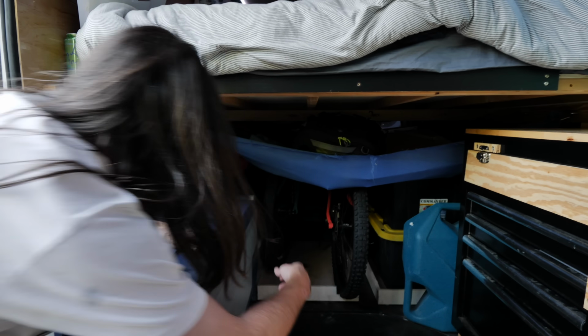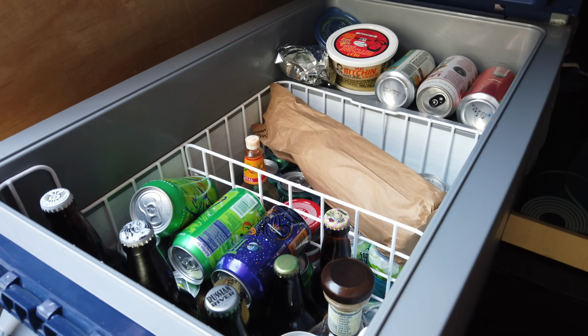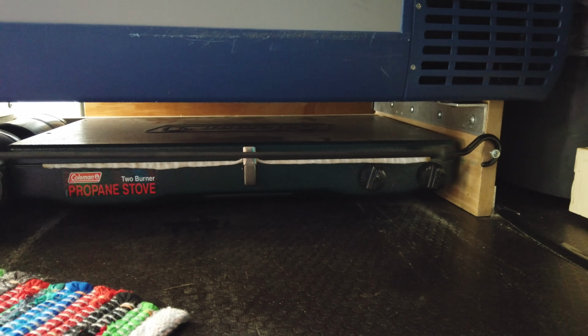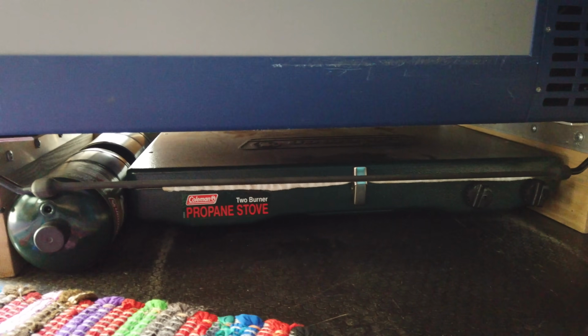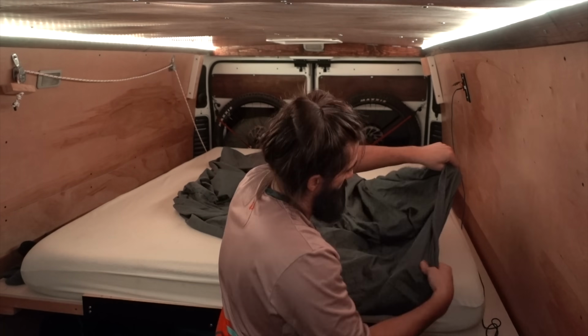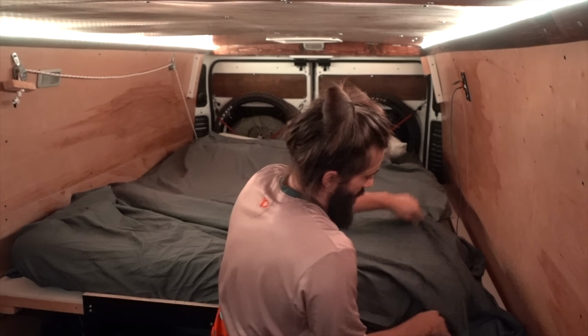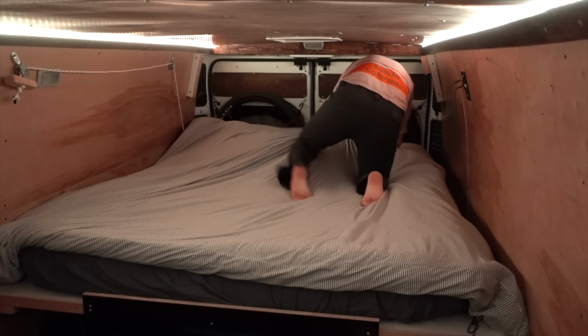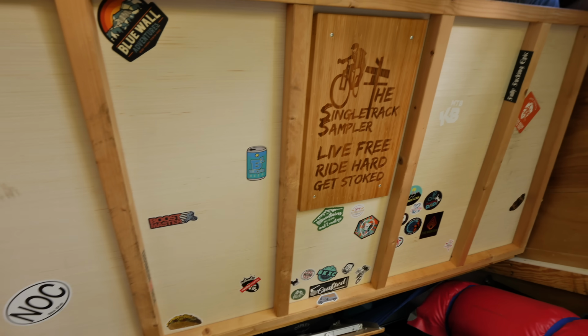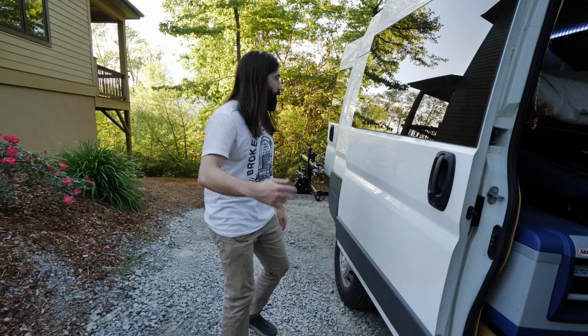Over here, I got my fridge. This is an ARB 81 quart, so it's one of the larger ones. Underneath it, I have my cooking setup. Up here is probably my favorite part of the van because, well, I have a giant bed in here now. It's not only a bed, it can be converted into a couch. Now for the most exciting part, or at least what I think is the most exciting part, come around to the garage.